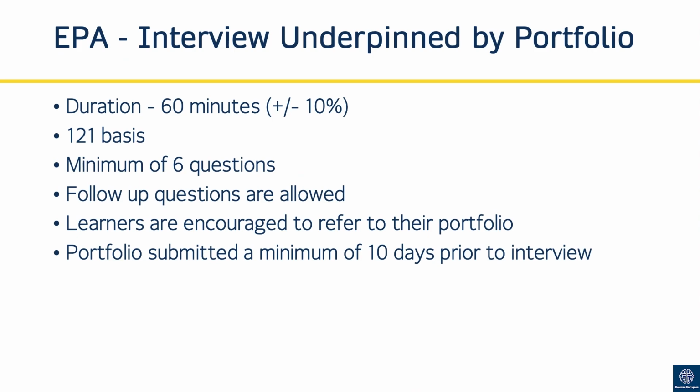So the second and final endpoint assessment method is an interview underpinned by your portfolio. So this is where the portfolio comes into play for your assessments. So it's not the portfolio itself which determines your competency. It's this interview where you use the portfolio as a resource to answer the questions.